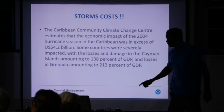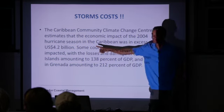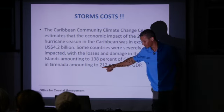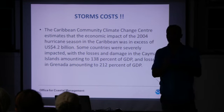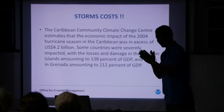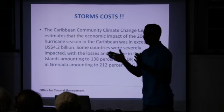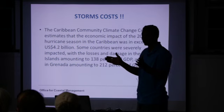What's important, look at these 2 figures. That's a lot of money. But all the money that was produced in both of those countries was exceeded by the cost of the storm. The recovery from things like that takes you, how long? 27 years? We'll never recover. Some people will say that. We've not recovered. We've never recovered.